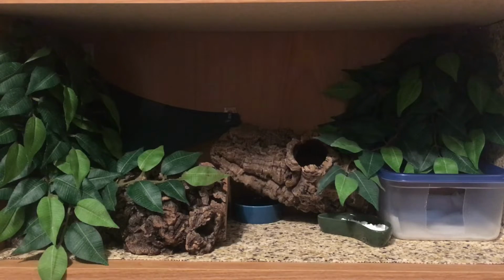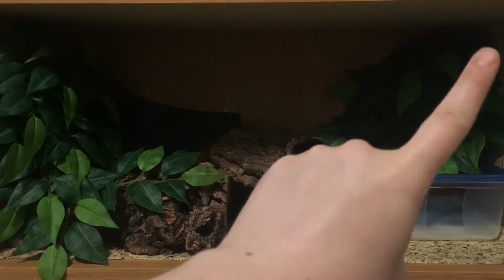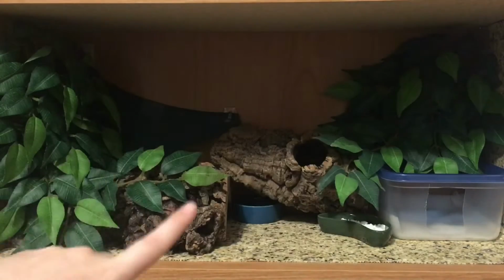So basically we have a humid hide over here. He actually just graduated from a little humid hide to this one, and he used it yesterday, and it was so precious because he actually didn't even start using his humid hide up until about 2 weeks ago. So then he also has a plant up here and a plant over here.